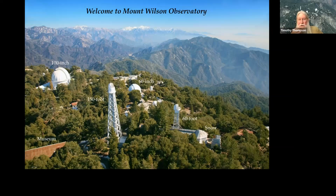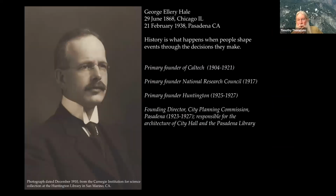I do want to point out that there is a more substantial connection between the observatory on the mountain and what goes on down in the Vale. He was already famous when he came here. He was the founder of his own Kenwood Observatory. He was the founder of Yerkes Observatory for the University of Chicago. Then he came out and founded Mount Wilson Observatory. When he arrived in 1903 and 1904, he was already famous.